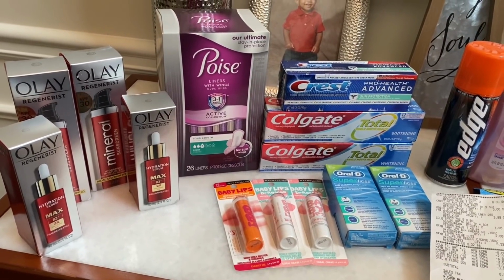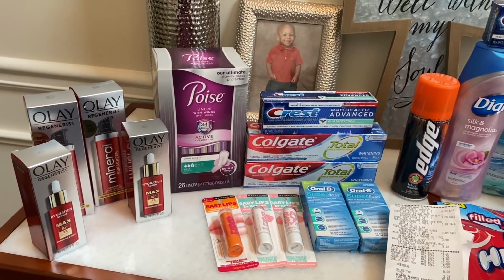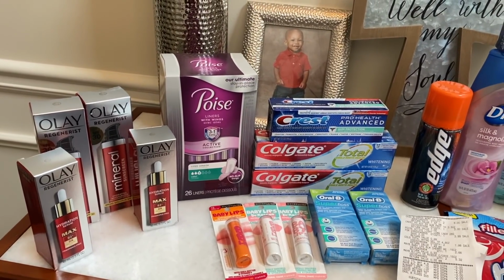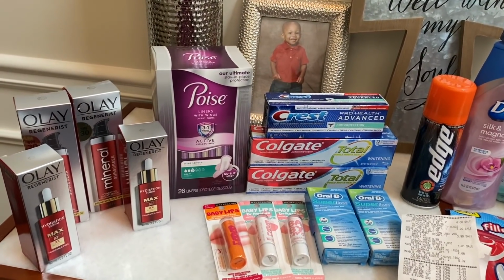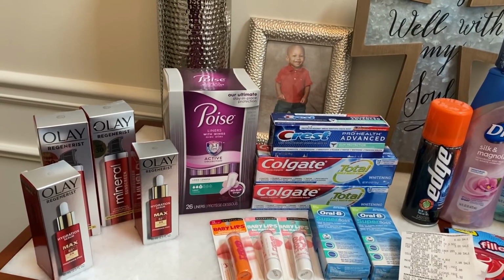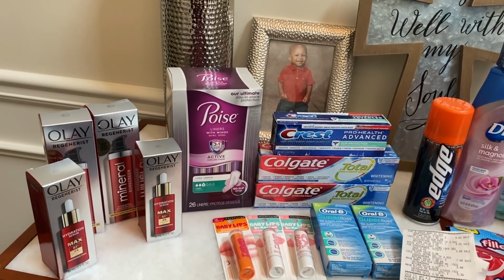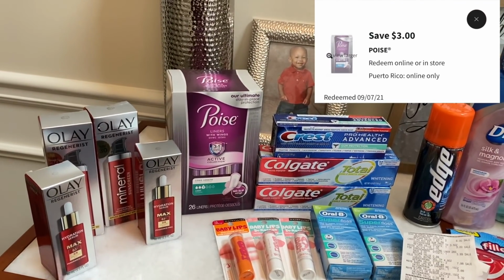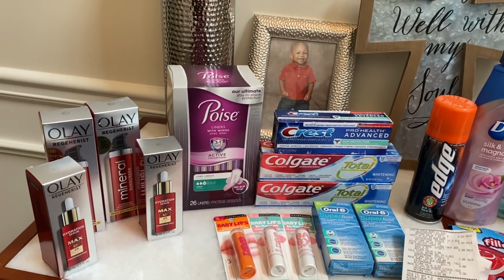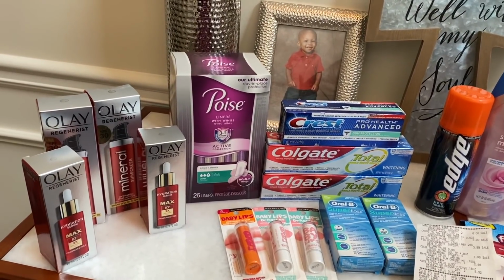I picked up 3 of the Baby Lips. Those were $7.98 for 3. The $7 off of 3 digital coupon made those just 99 cents for 3. And then the Poise, I don't think I reviewed in store. So that is $5.99. And then we have a $3 digital coupon and a $2 Walgreens coupon, an IVC coupon in the booklet that makes that just 99 cents.